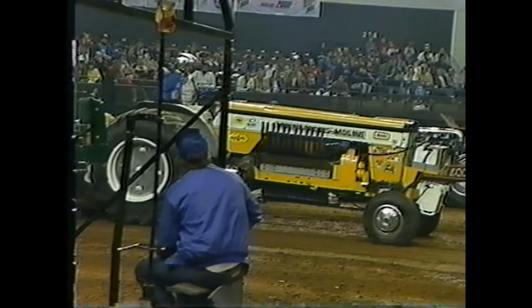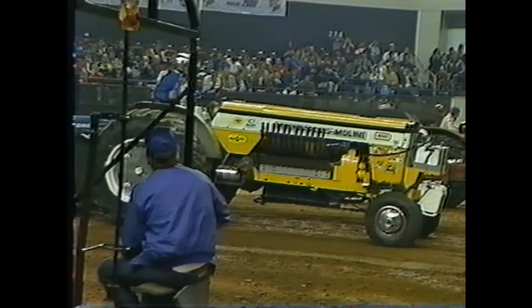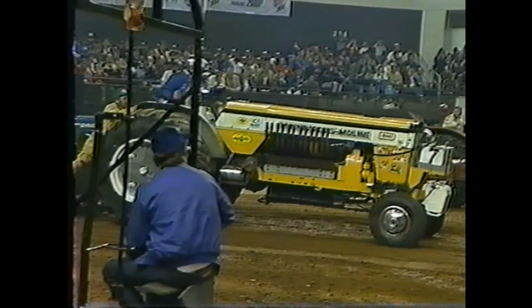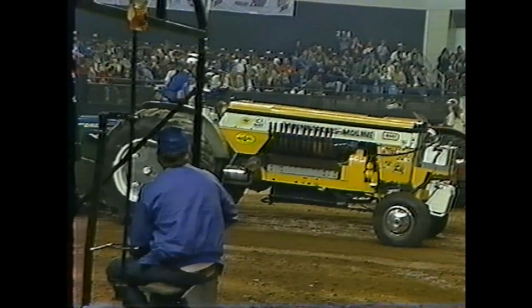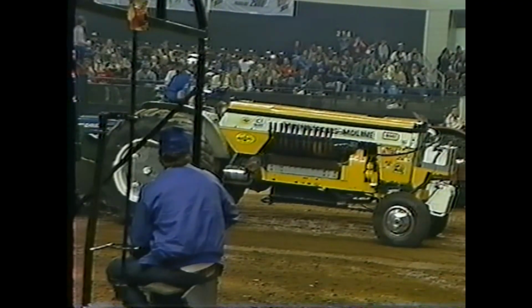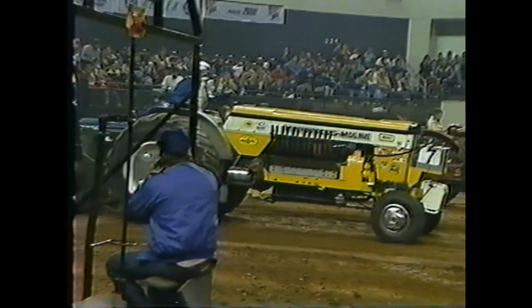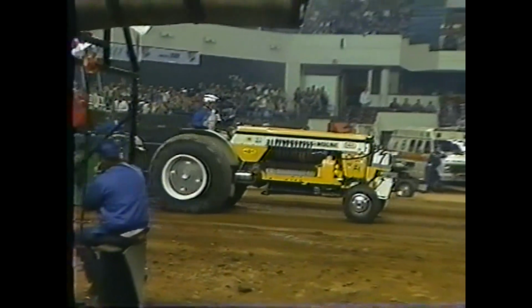An aircraft engine on board. This gentleman has pulled for many, many years here at the National Farm Machinery Show and does extremely well with his Allison. We'd love to see Bill win the whole thing here this afternoon. The Allisons, though, I think just a little bit outclassed by these big V8s here this afternoon, but we'll find out as the man out of Provincetown, Illinois, goes to the starting line. William Newland. Here comes Bill.